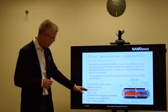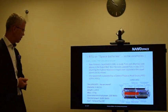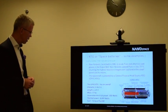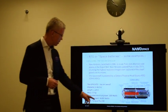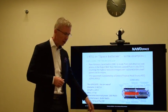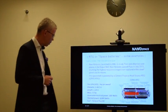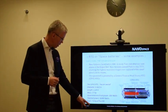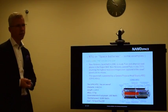And here I assembled some more technical details on it. It's a package weighing roughly 60 kilograms and can generate 300 watts of electrical power, 4 kilowatts of thermal power, and the source itself was 7.8 kilograms of plutonium.